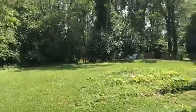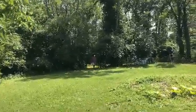Did you catch them? No, they're getting into the woods. Okay, well, we'll send the boys out to get those. But yeah, so that's what's going on in our garden right now.